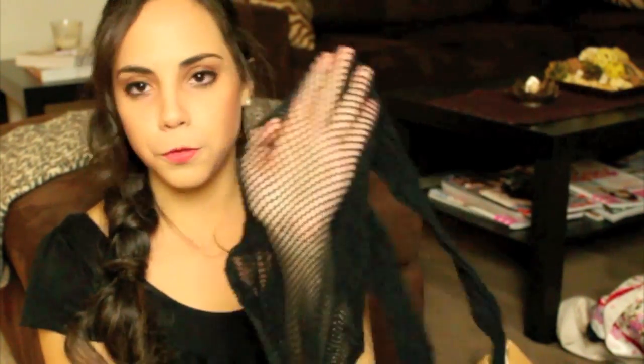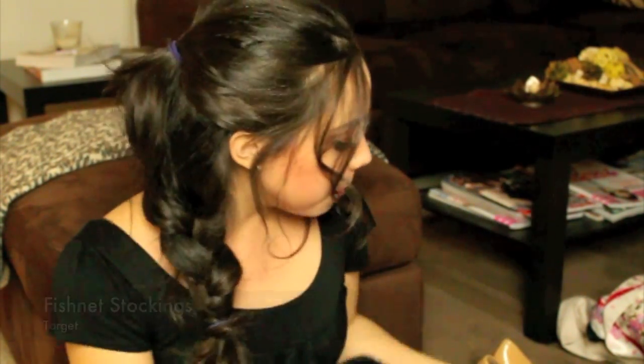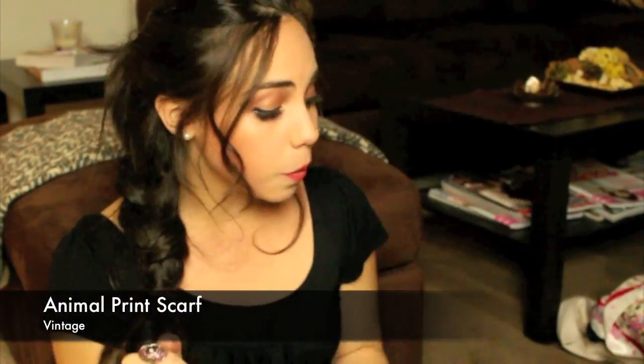I'm going to pair them with fishnet stockings, which will make it more sexy but classy at the same time. And I'm going to pair that also with nude pumps that I got at Aldo. And finally, what is going to put my whole outfit together is this animal print scarf. So again, I'm going to try all this on and show you how it looks.